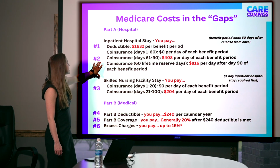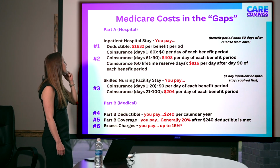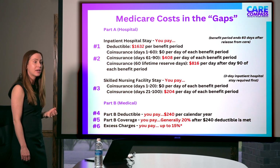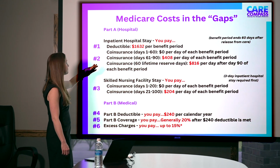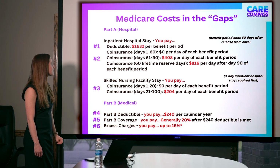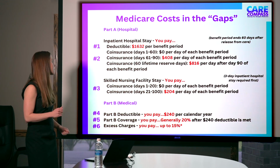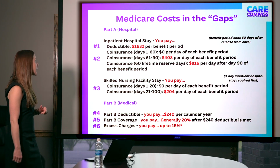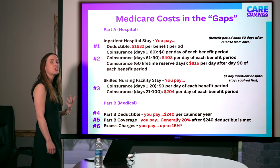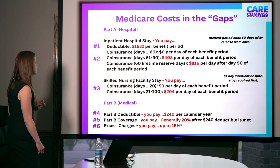After our deductible is met, let's say we're in the hospital, we have a co-insurance then. If we're there days 1 to 60, we don't pay anything for those 60 days. But if we go beyond that, we're starting to pay a co-insurance, or copay each day, of $408 for days 61 to 90. Now, if we go beyond day 90, we're now into our 60 lifetime reserve days. We have 60 of those in a lifetime. If we start digging into those, we're looking at $816 per day. Now, I should note that most beneficiaries are not in the hospital that long, thankfully, but it is something to keep in mind.